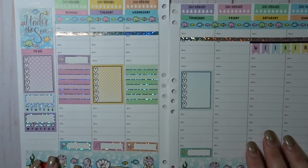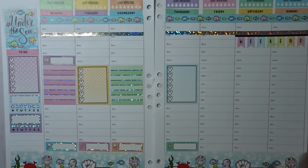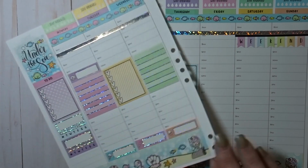Same as I did last week, I'm not going to write on these stickers right now because I'll end up smearing everything all over. So at the end, I'll just go back and write in them and then let it dry.